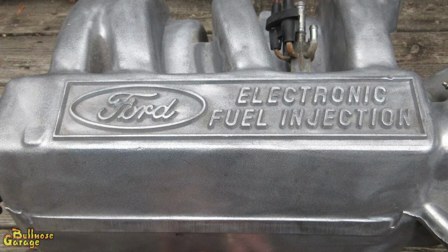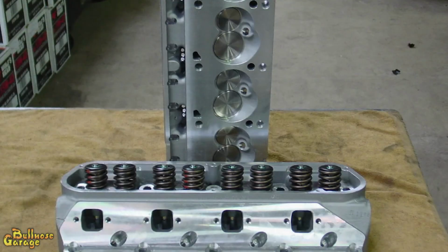The 1990s brought further enhancements with the introduction of the GT40 heads, particularly in the Ford Explorer. These heads offered improved airflow, making the 302 even more popular among performance enthusiasts and engine builders. Even after its official retirement in 2001, the 302's legacy lives on in countless classic cars and trucks.